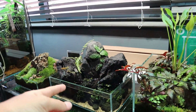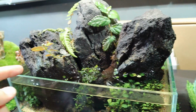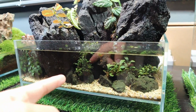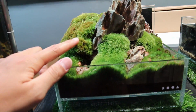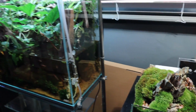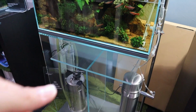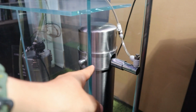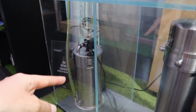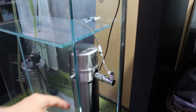This one is really cool. You can see it's like a paludarium, and the rocks are nice, really big. I don't think there's any fish in there, and this is kind of cool as well. This is like some type of moss. And then over here you have a 60 cm with a glass stand, and you can see the canister filter. Oh, this is the CO2. That's the canister filter. So this is just the casing and the CO2 is inside.